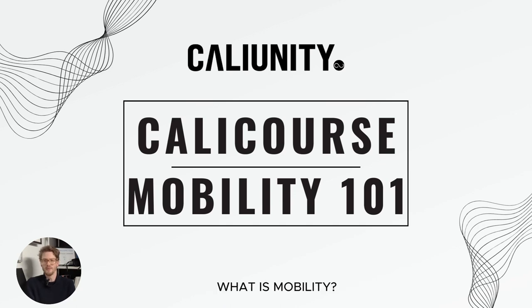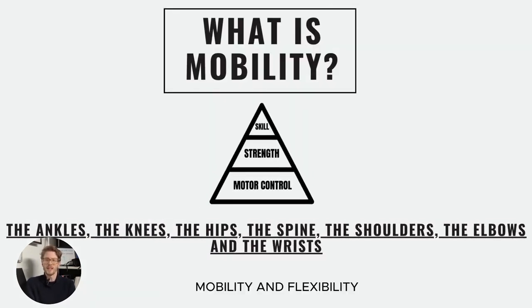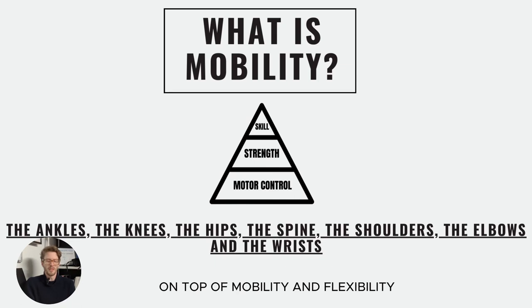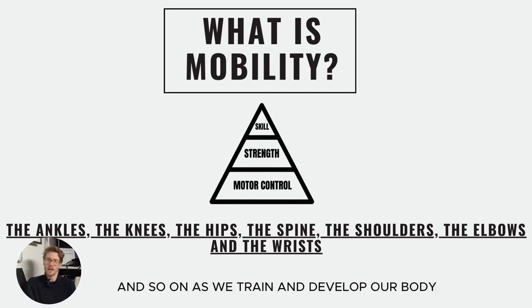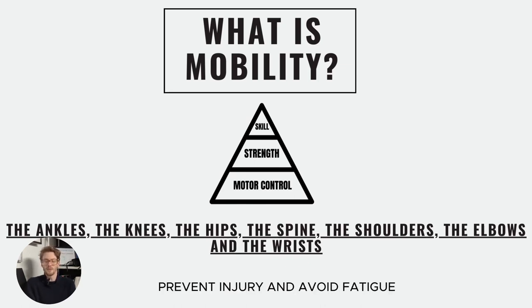What is mobility? Well, mobility is the ability for our joints and muscles to move through their maximum range with full control. Mobility and flexibility make up the base level of the movement pyramid. On top of mobility and flexibility, we stack strength, and then we stack skill at the top of the pyramid. We start from the base and build the next layer of the pyramid, and so on as we train and develop our body. This helps us to ensure complete all-round movement and is the most recognized way to correct imbalances, prevent injury, and avoid fatigue.